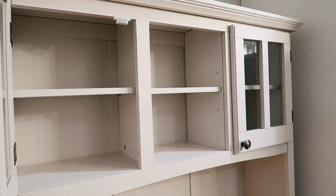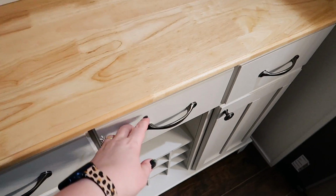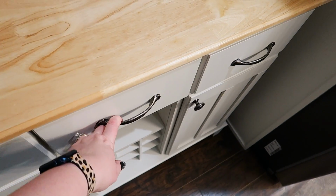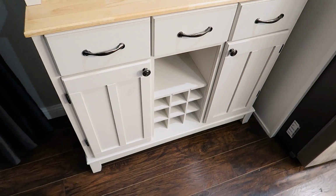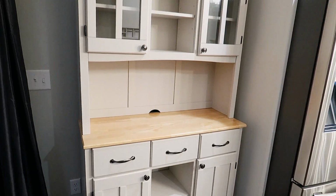I feel like sometimes when you order online or from Amazon, you're not quite sure what you're going to get, but this is a really nice, solid piece of furniture. Thank you to Adam for putting it together for me. It did come in three large boxes, and it took him, I think, two nights after work to assemble it, but I'm super happy with how that turned out.